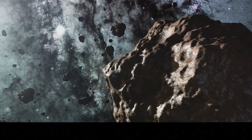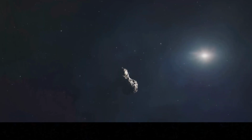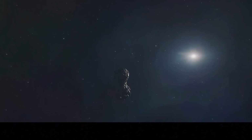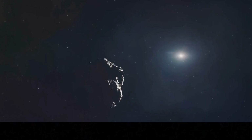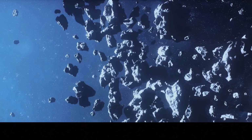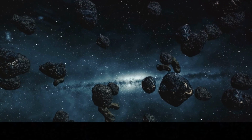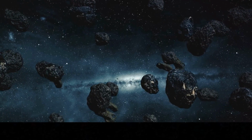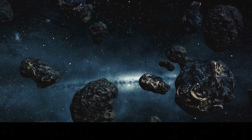But these asteroids are not just space debris. They are like time capsules, holding vital clues about the early solar system. By studying these celestial bodies, scientists can piece together the solar system's history, understanding the processes that led to the formation of planets and moons. The asteroid belt is not just a space obstacle course, it's a scientific goldmine. The asteroid belt serves as a kind of cosmic shooting range, a testament to our solar system's turbulent past.